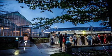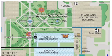Well, let's head over there. And again, I want to keep you oriented as to where you are. That black star right there shows you that we're heading into the conservatory under that vestibule to see the magic inside.